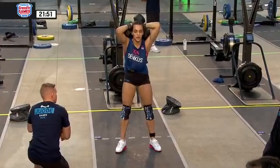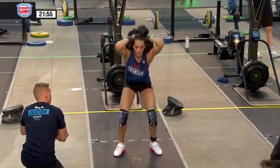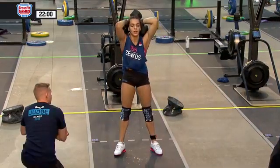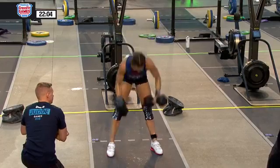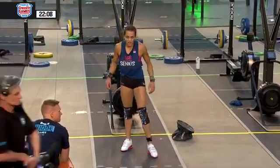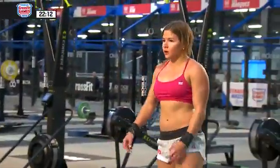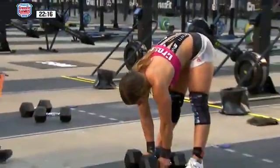And Michaela Senkus, this is an interesting setup of those dumbbells. She's got them in almost like a crisscross pattern behind her neck. She made a jungle gym. And hey, not comfortable to get off either, but she's going to have to work pretty hard to get under this time cap of 23 minutes. We saw some interesting strategies with the dumbbell setup, but I've not seen that one.